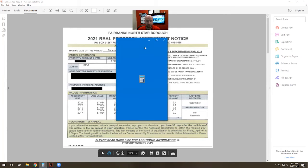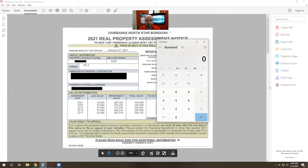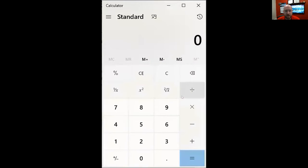So let me open up a calculator here, and hopefully you can see that. Let me stop sharing and then reshare my calculator. So we are at $344,466. If we subtract the $50,000 from that, that's $294,466. $50,000 is a lot of money. So in order to calculate what I'm taxed at, we look at the mill rate, and my mill rate is 22.26. I think it's actually 22.2703, but we'll use 22.26 as our number.